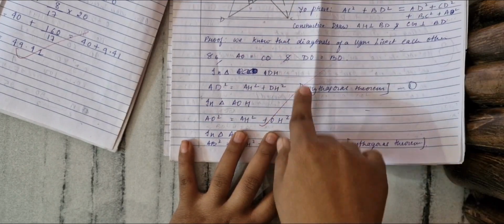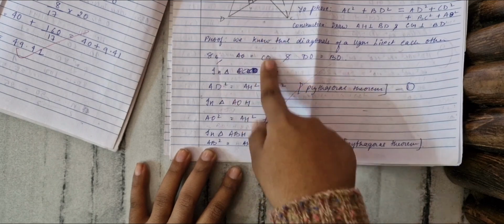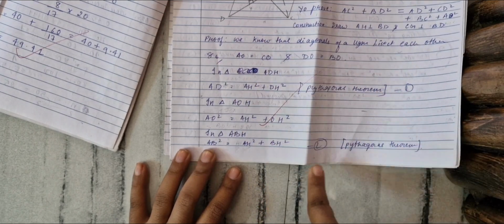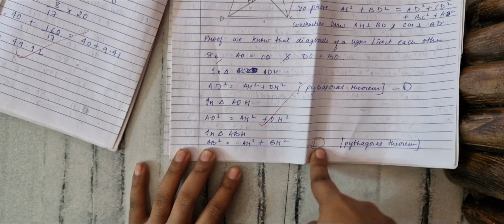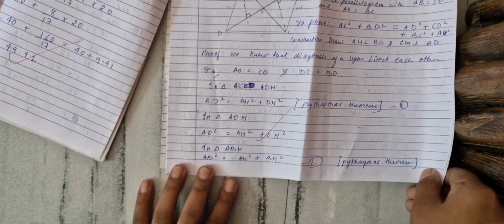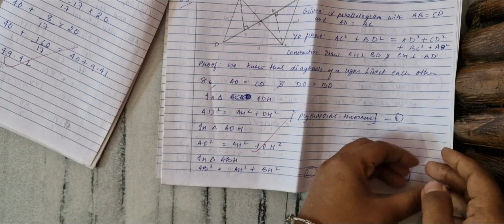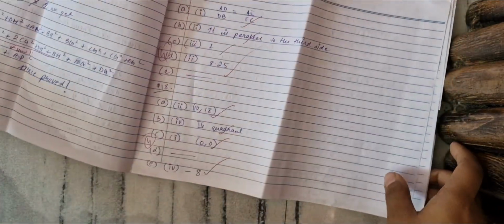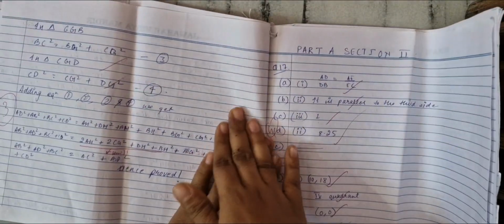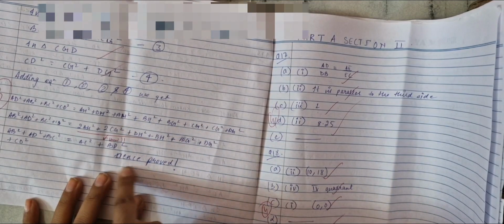A proof, I guess. Okay, yeah, given, to prove, construction, and then proof. Okay, so Pythagoras theorem, equation 2, equation 1. So like that you have to answer. Okay, you will have to draw the diagram also with pencil whenever there is a proof. Now, here adding equation 1, 2, 3, 4 we get, okay, so hence proved.